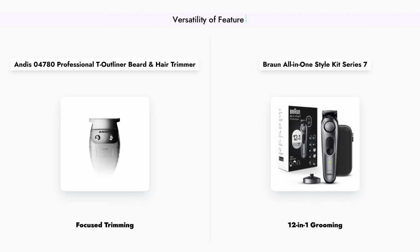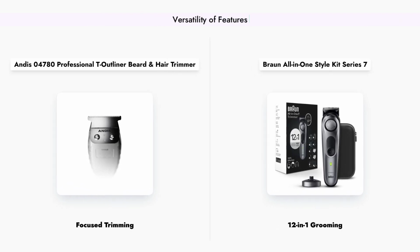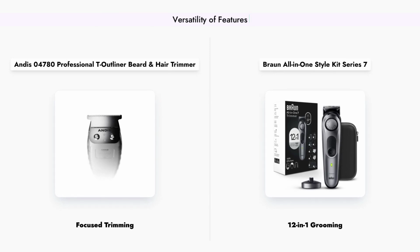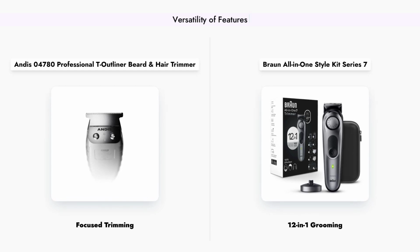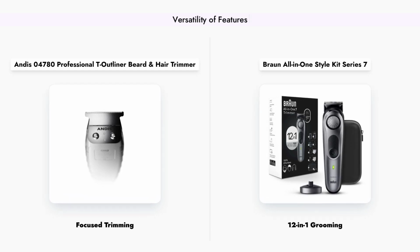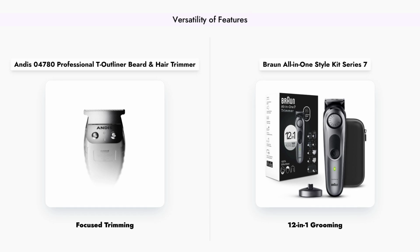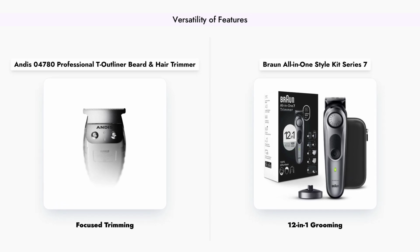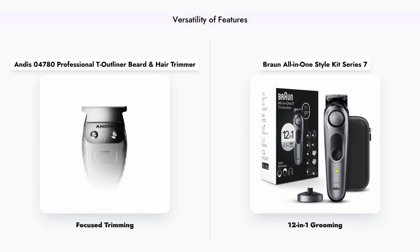When it comes to versatility, the Braun All-in-One Style Kit Series 7 takes the lead with its 12-in-1 functionality. It includes multiple attachments for trimming, shaving, and body grooming, making it an all-around grooming solution. On the other hand, the Andis O4780 is designed primarily for precise outlining and trimming, which may limit its use for those seeking a multifunctional tool.